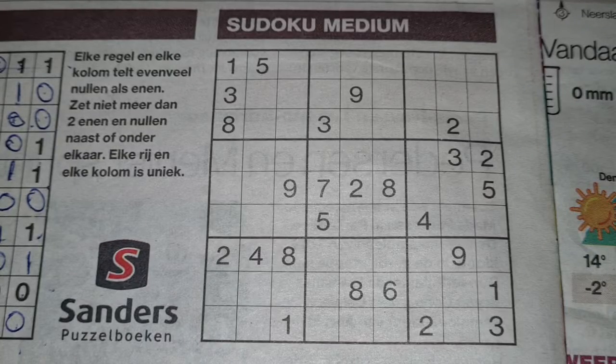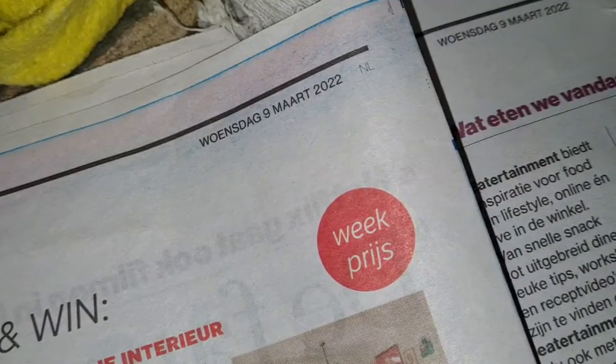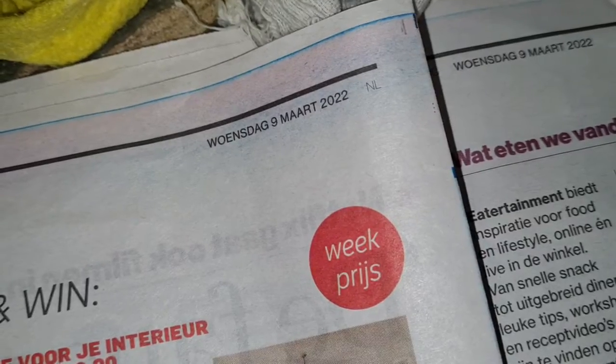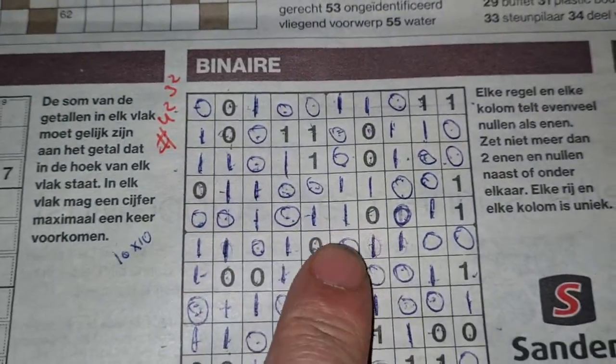Hi guys, welcome back with the second puzzle. The second puzzle, a Sudoku medium, in today's newspaper of Wednesday. Yes, it's still Wednesday, March the 9th, 2022. I've already solved one puzzle, regular puzzle, a binary puzzle.